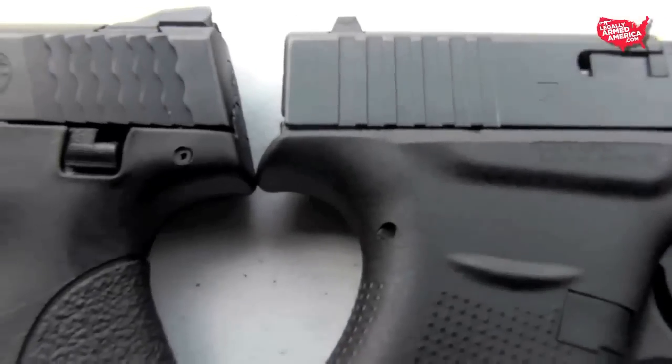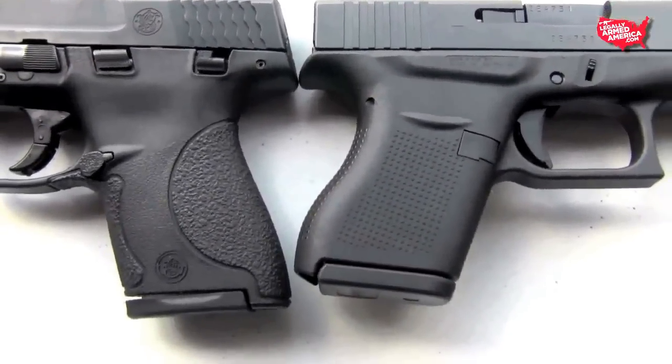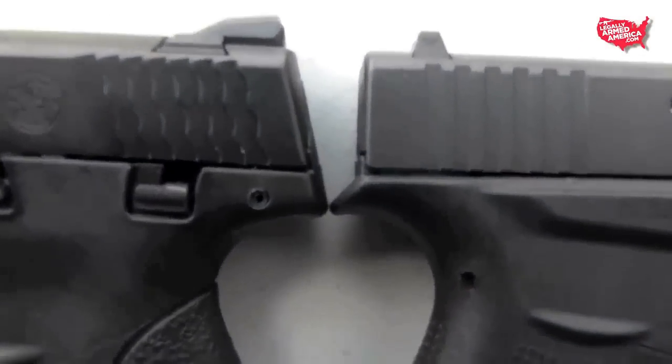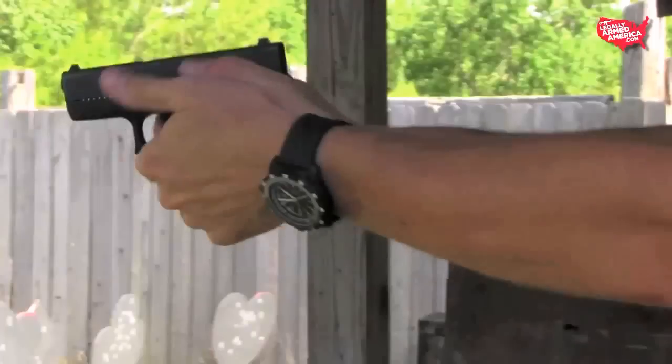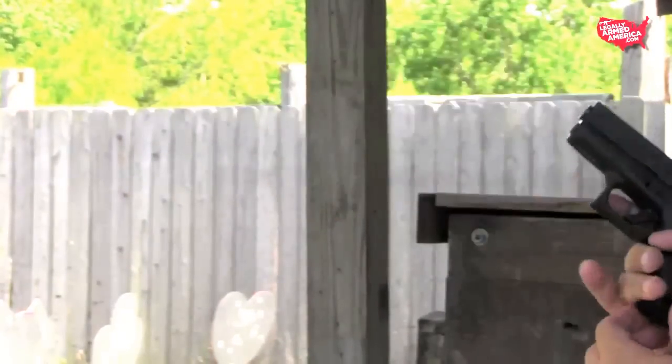Now, one thing I noticed is that the bore axis of these two guns is identical in terms of its relation to the slide. With that being said, notice that the underside of the Glock's beavertail is slightly higher than the Shield's. That's going to allow your hand to get a little bit higher in terms of the bore axis, which is going to reduce recoil a little bit.